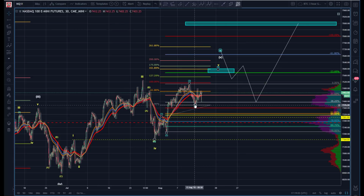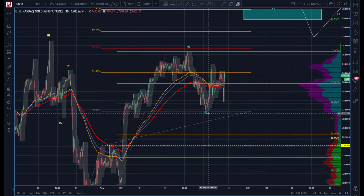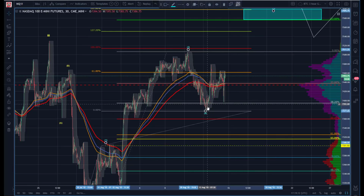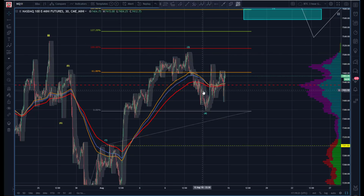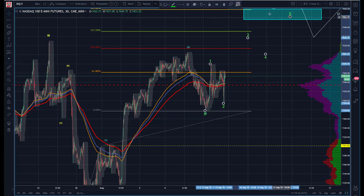So this looks like this is just maybe a 1, 2 getting started. So let's zoom in on that, see how that plays. So if this is my 4, it looks like I may have a diagonal going in to complete the 5th. Kind of ugly here with this spike down. So let's pull that apart. So if this is going to go 1, 2, 3, 4, 5, it looks like I may have 1 here. So if I go from this low, looks like 1. This may be 2 here. It's kind of oddly shaped, but we may have 3, 4, and 5 still yet to go.